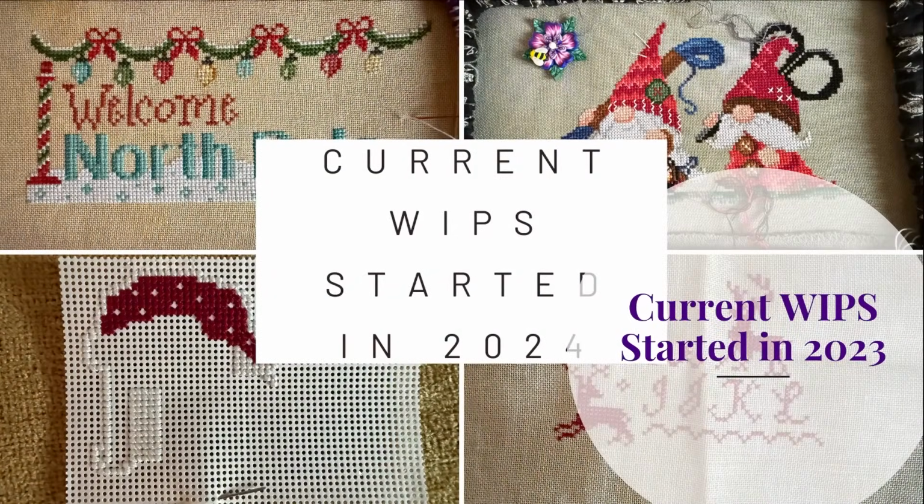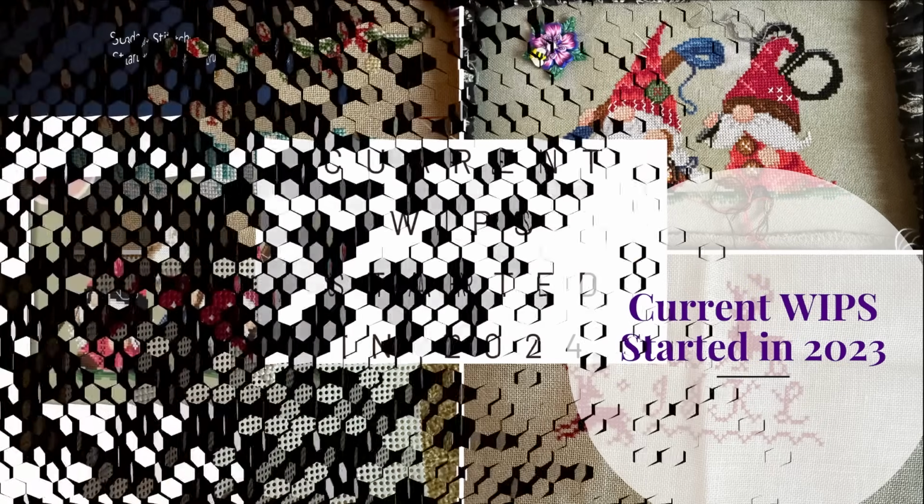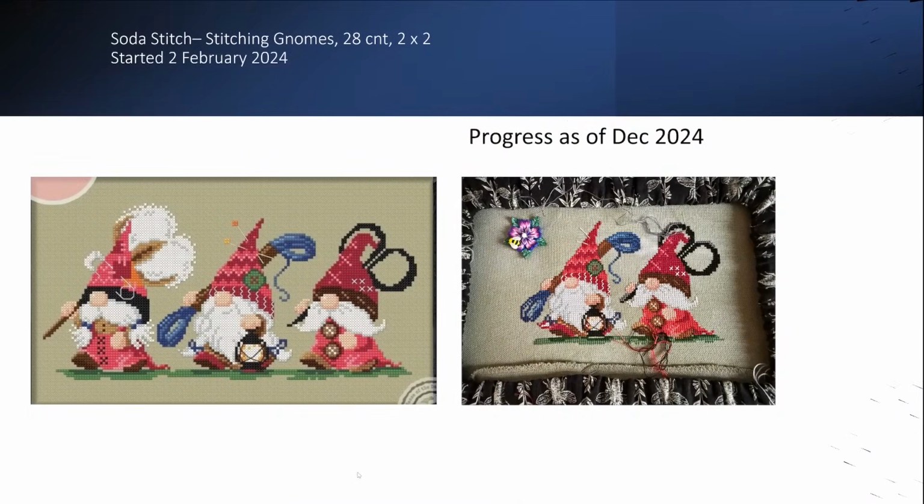Next on the list is the new starts for 2024. So this is basically everything that I started this year. So this is the fun part. So first up, we have my stitching gnomes.